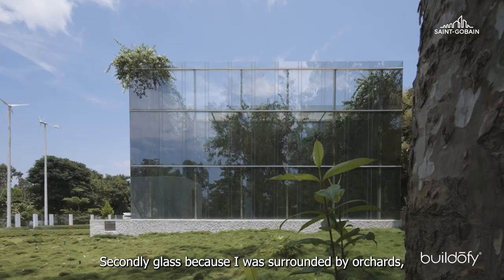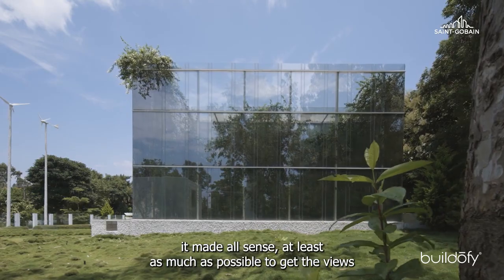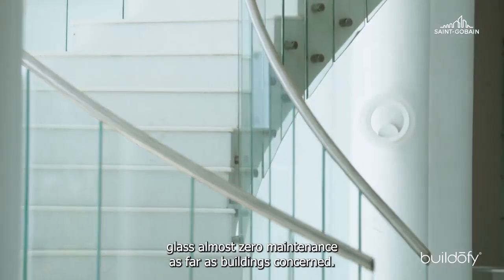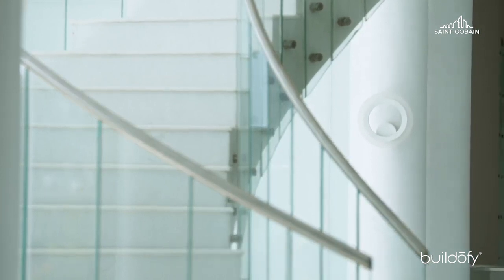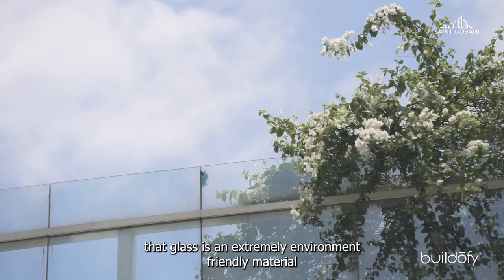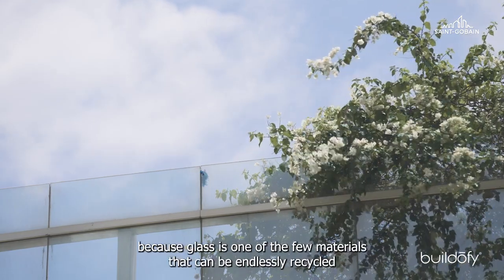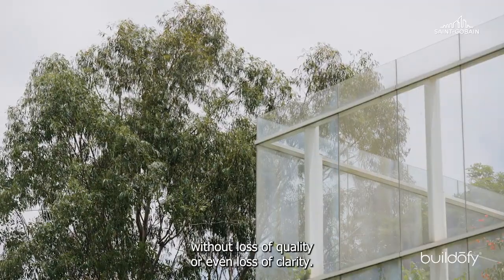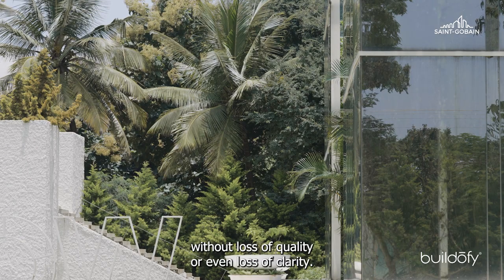Second thing, glass. Because I was surrounded by orchards, it made all sense, at least as much as possible, to get the views. Glass is almost zero maintenance, as far as building is concerned. Thirdly, most people are simply not aware that glass is an extremely environment-friendly material, because it's one of the few materials that can be endlessly recycled without loss of quality or even loss of clarity.